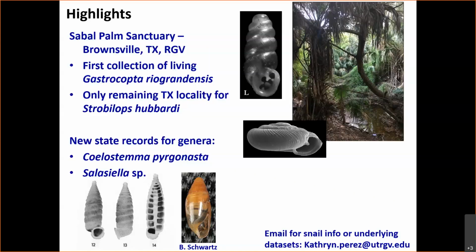I told you we had quite a few state records. We had 34 state records, including two new records for genera that are new to the state. Coelostemma pergonasta, that's this guy on the left. They're huge, they're like this big. This is one that had been collected 50 years ago, but was misidentified as one of the local Texas Holospiras, and it's actually Coelostemma. And then this one on the right, this is a species of Coelaciella.